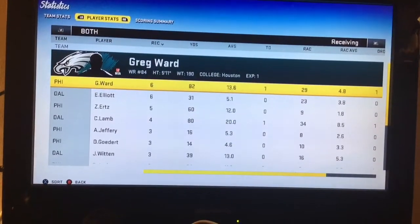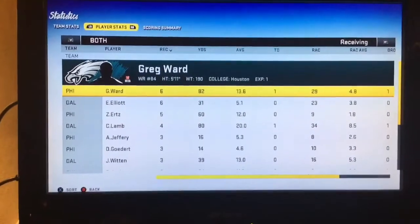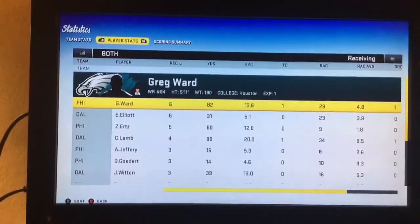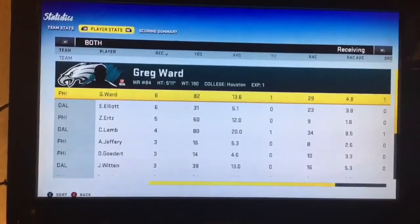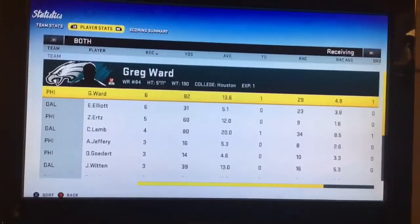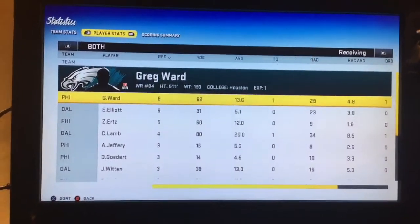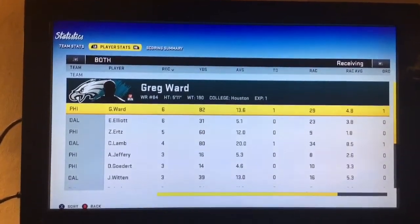And finally, nice day for Greg Ward Jr., but probably the story, the Cowboys have found a new star receiver in CeeDee Lamb, who fell to them in the draft. 4 catches, 80 yards, and a score in his first game, including 34 yards after catch. So the Cowboys take the win 28-24 to get to 1-0 in the season.